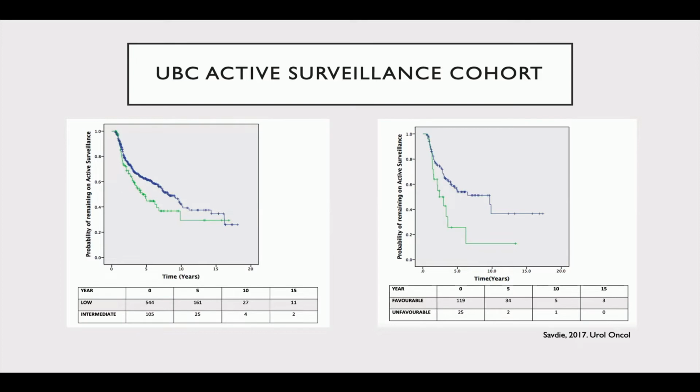The Vancouver Prostate Center published similar data, including 651 men with low and intermediate risk prostate cancer, managed initially with active surveillance. During the median follow-up of 4.5 years, 40% underwent definitive treatment. Treatment rates were no different between the NCCN low risk and intermediate risk groups shown in the left-hand figure, but were higher for CAPRA intermediate risk compared to CAPRA low risk groups.